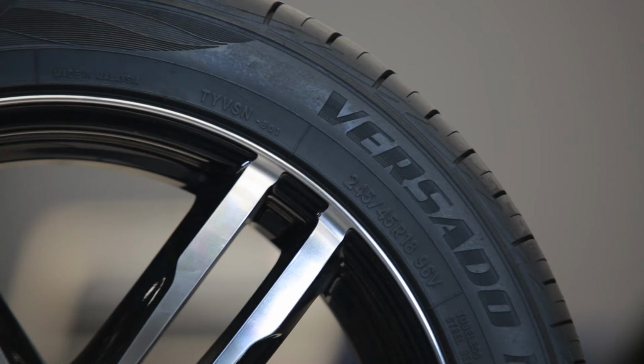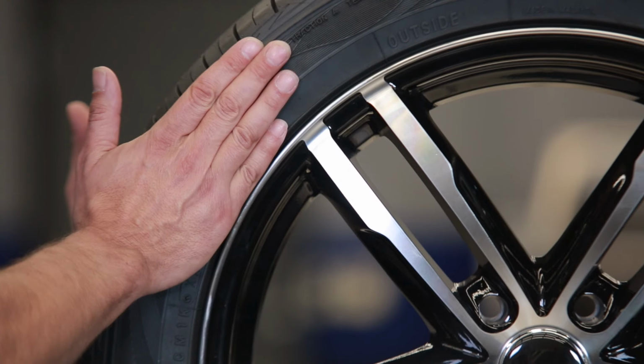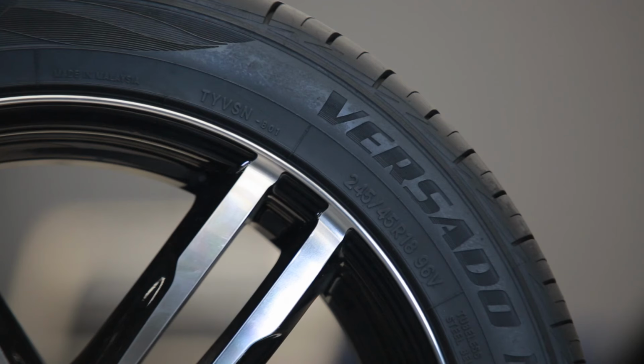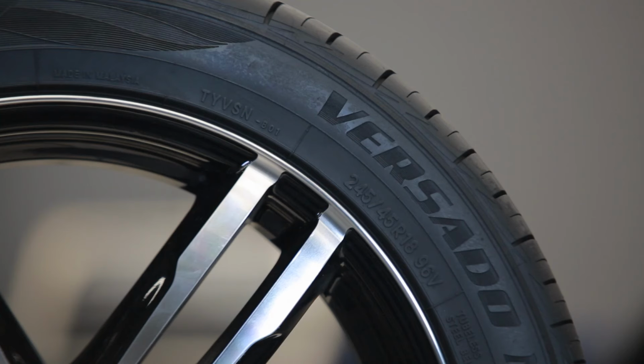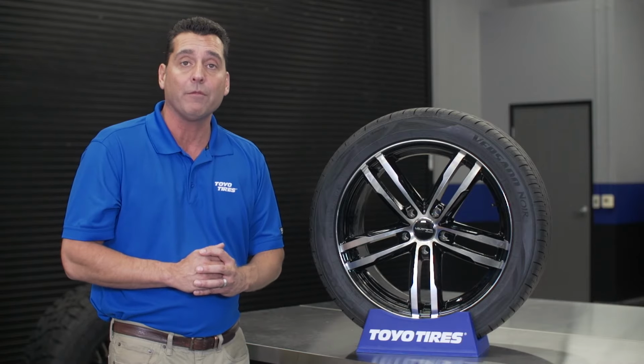Well, first of all, the 245 represents the section width of this particular tire in millimeters, how wide this tire is from bulge to bulge. The 45 represents the aspect ratio, or what I like to call the sidewall height of the tire. That means the tire is going to be 45% of 245 millimeters. R stands for radial construction, and finally the last number, the 18, represents the rim size in inches. So there you have it, what the tire sizing is on the sidewall of a product.